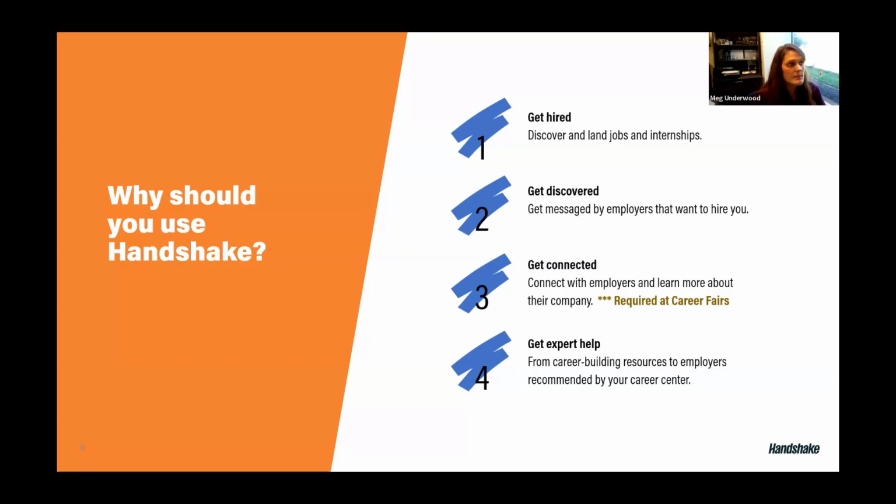And any employer who asks me, how do I hire students? I send them to Handshake. So it's something for you to be looking at.